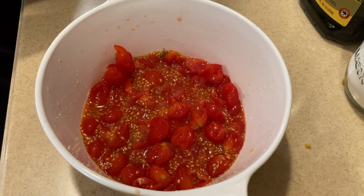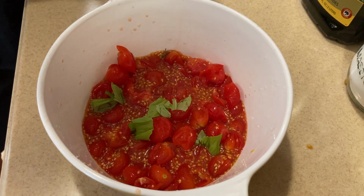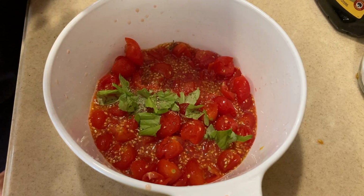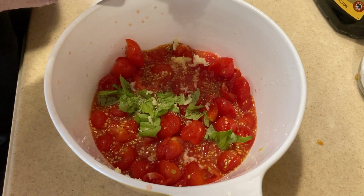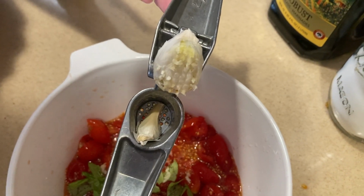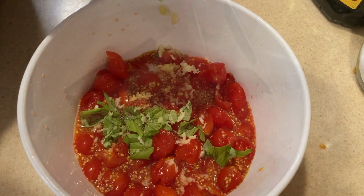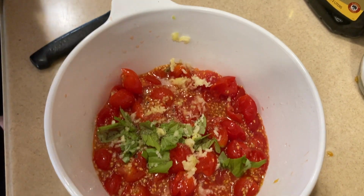Now all I'm going to do to this is take some fresh basil, drop it in. You can use dried basil, of course. I'm going to put in some black cracked pepper, about 2 cloves of minced garlic. Don't forget this trick I taught you. If you have a garlic press, you don't even have to peel your garlic. Put it in whole with the skins and then press it. The skins come right out and you never even have to peel them. So that's a great little hack.